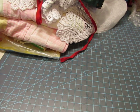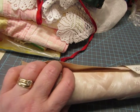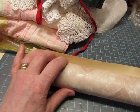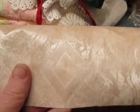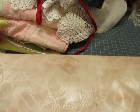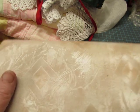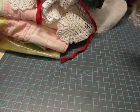And I got a roll of wallpaper made in Germany, and it's washable. It's got that washable finish. It's kind of pretty. Kind of looks like stone. So it's a whole roll of it.